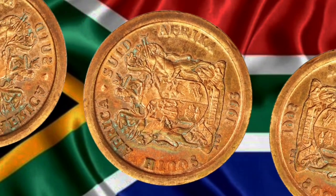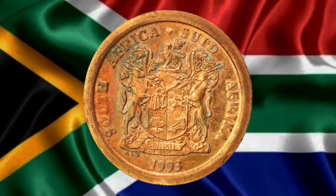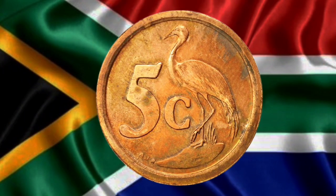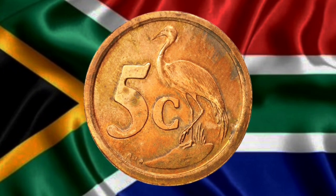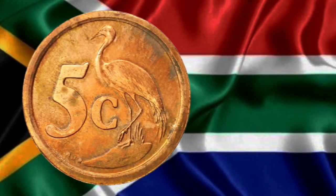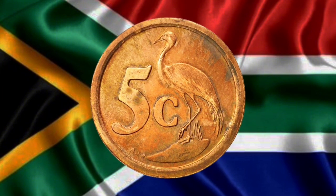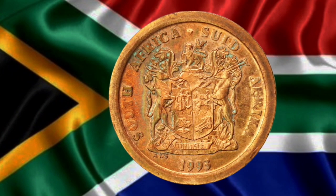Experts suggest that coins with perfect preservation and verified mint errors can fetch incredibly high prices. One such 1993 5 cents coin was estimated to be worth as much as $3 million, depending on its condition, rarity, and certification. This valuation was based on a rare specimen that met all the critical criteria: historical value, die error, and immaculate condition. If you happen to own a 1993 South Africa 5 cents coin, it's highly recommended to get it appraised by a certified numismatist.